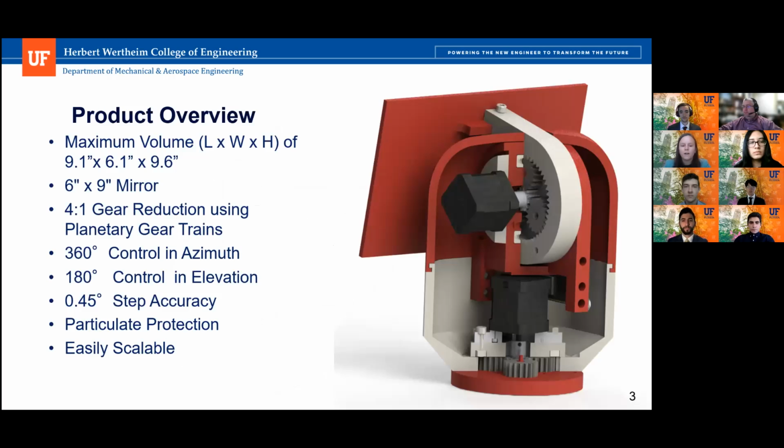To give an overview of our product, we have some general specs here. Our product has a maximum volume of 9.1 by 6.1 by 9.6 inches. This is with the mirror oriented vertically upwards. The mirror itself has a width and length of 6 by 9 inches respectively. There are two sets of planetary gears, as you can see in this picture, with each having a gear reduction of 4:1. The range of control in the azimuth and elevation angles are 360 and 180 degrees respectively, and the step accuracy is 0.45 degrees, meeting customer need number 4.